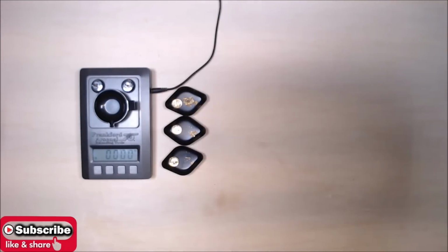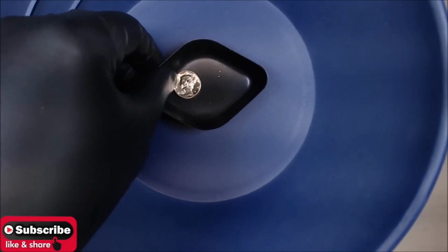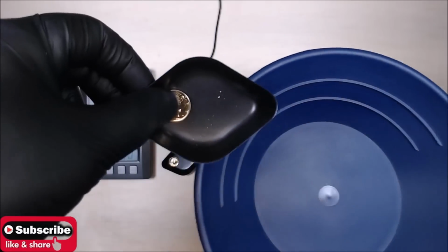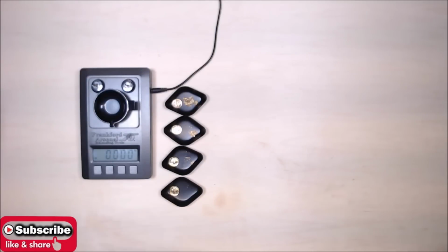And last but not least, in the minus 40, a couple little pieces. About 10 pieces in there. A lot of them you probably can't see, but there's a lot of little tiny flower gold in there. And now for the lottery tickets.